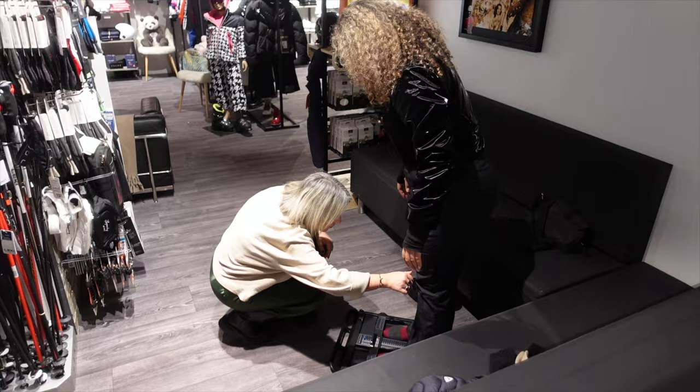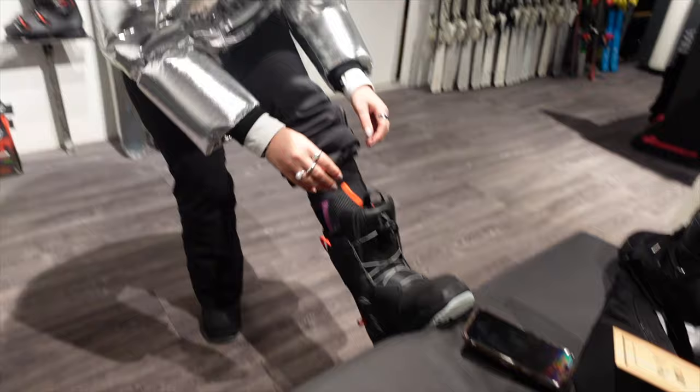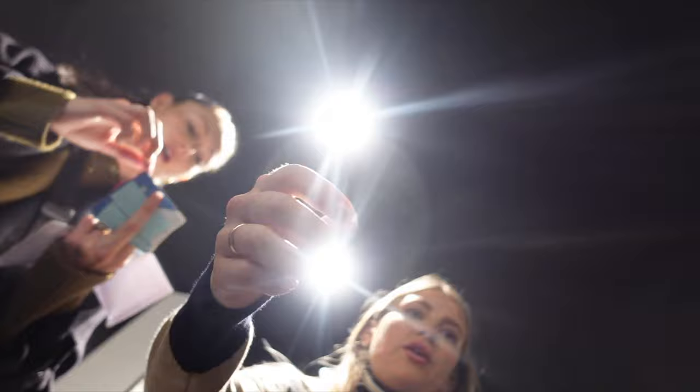Après je la fais tranquillou. How cute are her boots compared to mine? You just pop this in here, this is your pass. Do you want me to do it for you? Yeah. Thanks. Yeah. All the support.